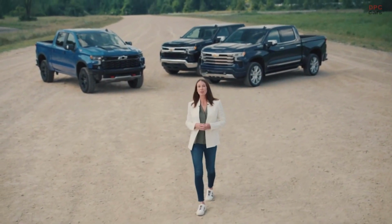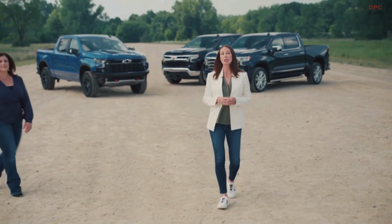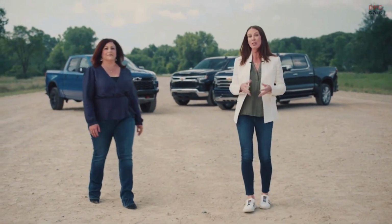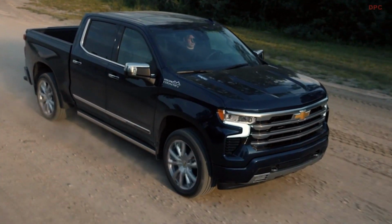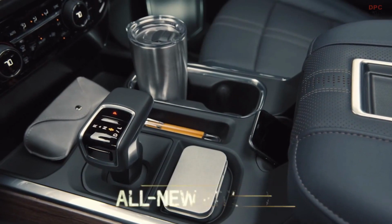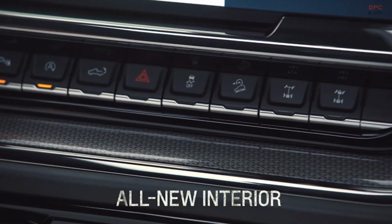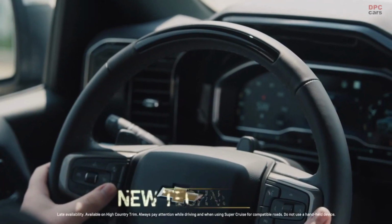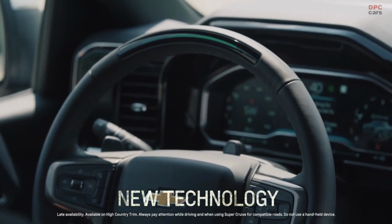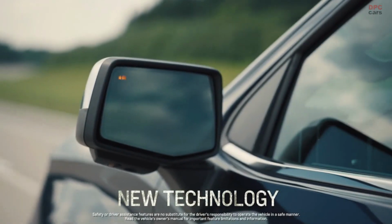Today, we're one step closer in our pursuit of offering every customer a truck with the look, features, and price point they need. On the outside, Silverado has a fresh look that emphasizes the truck's stance. Inside is an exciting new interior that feels roomier and more premium, with larger screens and new materials. New, intuitive, easy-to-use technologies provide an outstanding user experience.